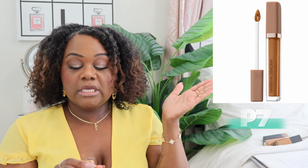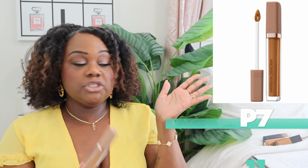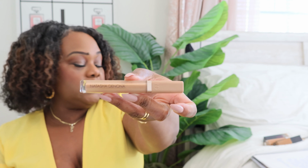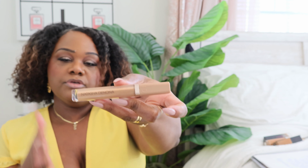I will put the color that I have on the screen right here because I can't see it on the packaging, but I really, really like this one, guys. This one is really, really good. For me, it does not crease. Of course, I set it with a powder, and I'll show you guys my powders and everything, but this one is really good. I really enjoyed it.